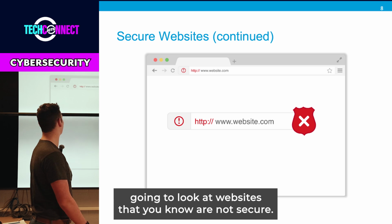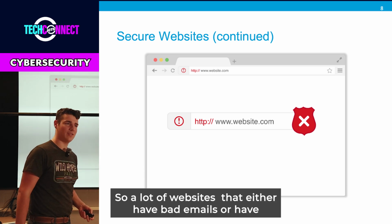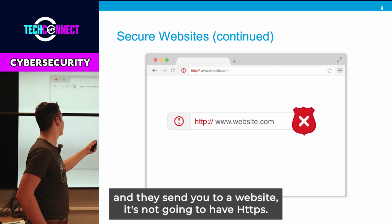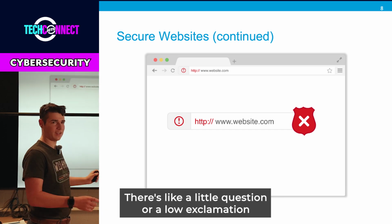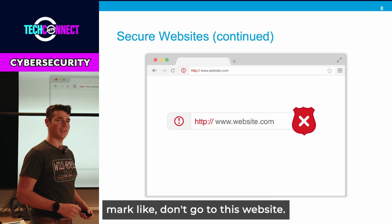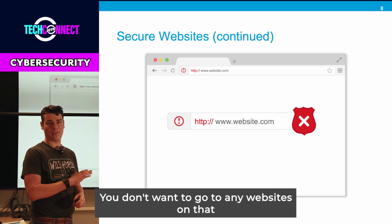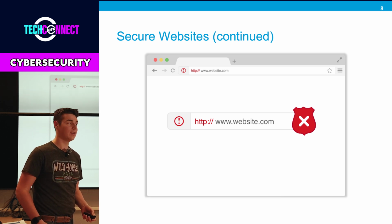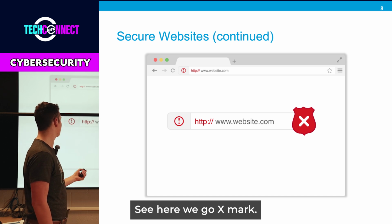So now we're going to look at websites that you know are not secure. A lot of bad emails will send you to a website that's not going to have HTTPS. As you can see, there's no padlock icon, there's a little question or exclamation mark, like don't go to this website, it's not safe. That's where you'll see the HTTP, which is unsecure. You don't want to go to any websites like that because you increase the risk of getting malware or viruses, and nobody wants that. See, we got a little X mark.